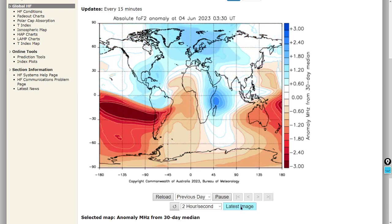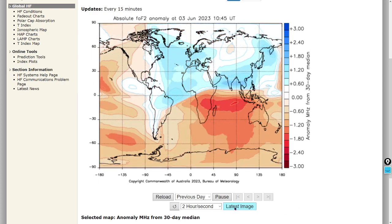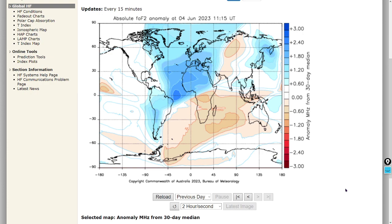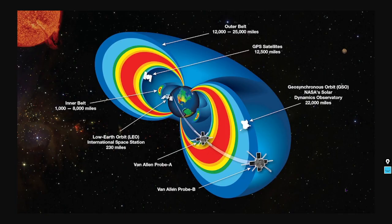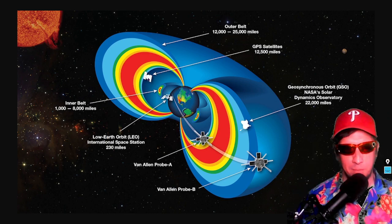Anyway, let's get the latest image here. There's the latest image, 11:15 universal time ionogram and 11:15 universal time anomalygram. Total electron content is free electrons up to about 12,500 miles of altitude. And feel free to pause the video on this frame if you like my shirt.